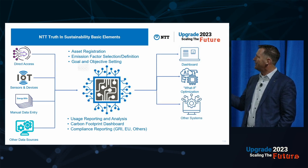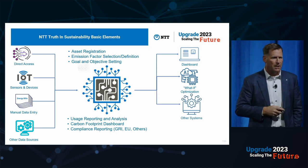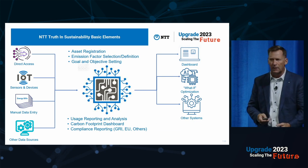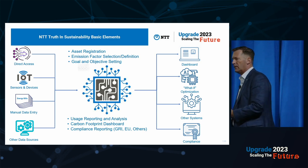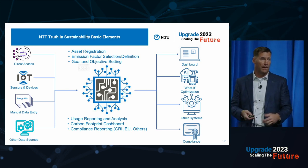And then being able to send it to other systems. You might have an accounting system that's downstream that needs to get a feed of this type of data, so we can send that through as well. And then finally, compliance. Compliance is a big deal, and it will continue to be a bigger deal as these types of initiatives hit more mainstream.